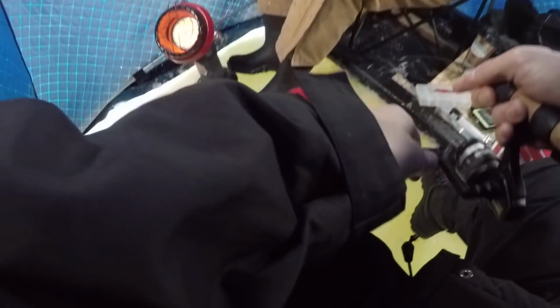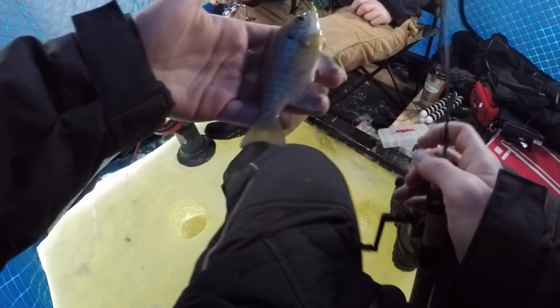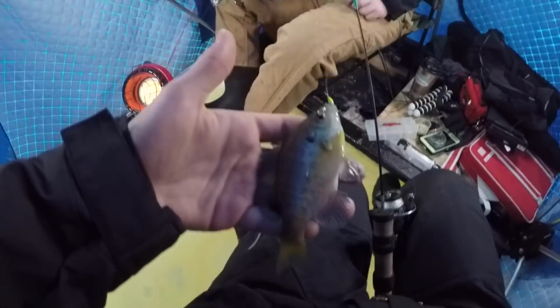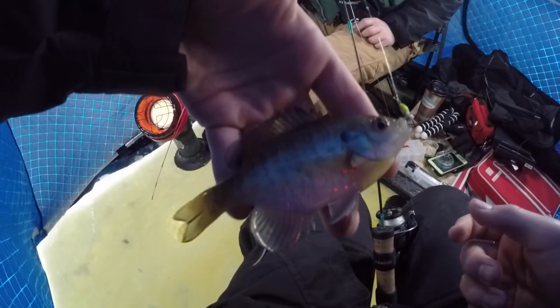There we go. Okay, it's my turn now. I need to catch one. Oh, I need to catch one really bad. Oh, I got a bite. Got a bite. There we go. Oh my gosh. First ice fish in 7 years. A little tiny bluegill. Look at this. I haven't caught a fish through the ice in 7 years. First fish. Little tiny bluegill.